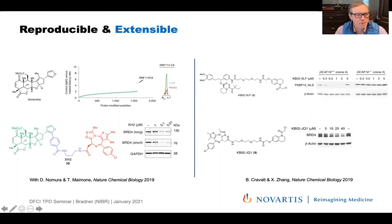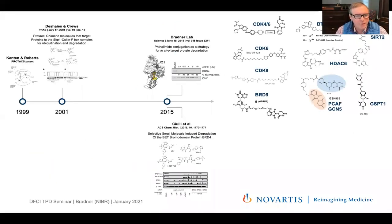This work has been super fruitful also to find novel irreversible binders to ligases, and Ben Cravatt and many others are doing this as well. But recently reported, we've now found small molecules that bind RNF114 as the Nimbolide natural product does. And I know Dan's had a chance to come. It's just a growth industry, you guys.